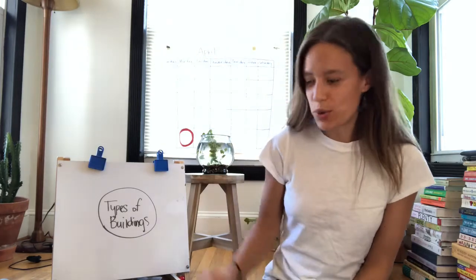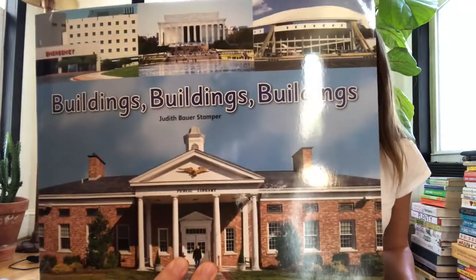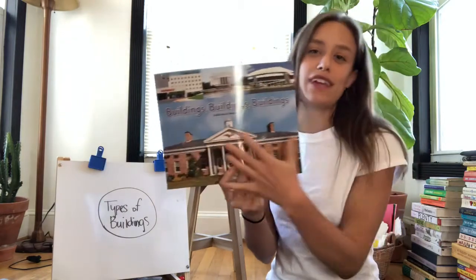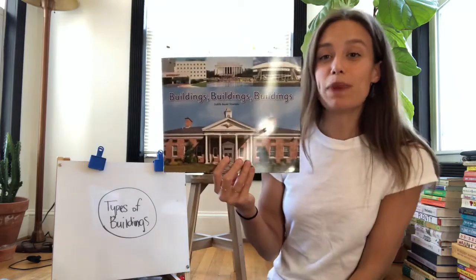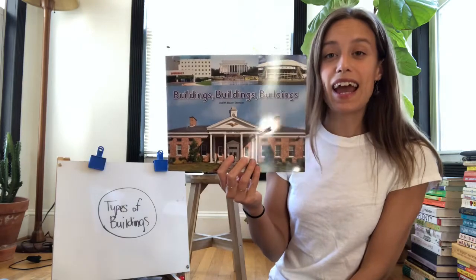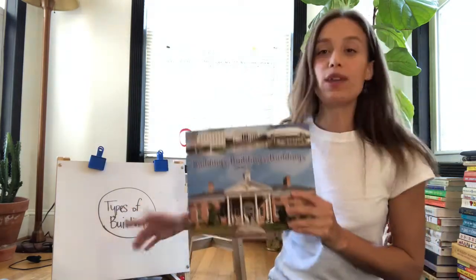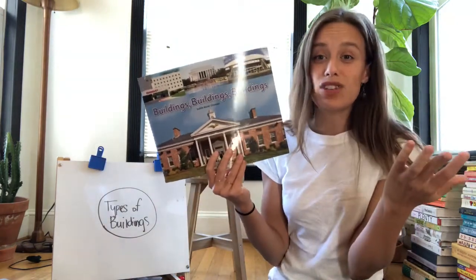Time for our story. Today we're going to read an informational text called Buildings, Buildings, Buildings by Judith Bauer Stamper. We're going to read this book because it talks about all the different types of buildings. Well, maybe not all of them, but many different types of buildings that you might see in your neighborhood or city. And as we read, we're going to make a list of the types of buildings we learn about in this book. An informational text is meant to teach us something.